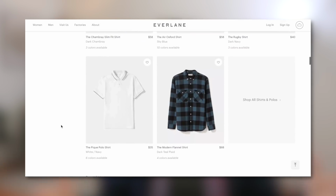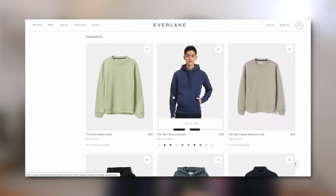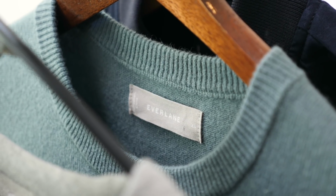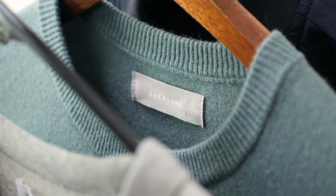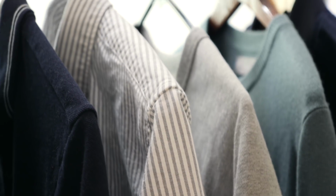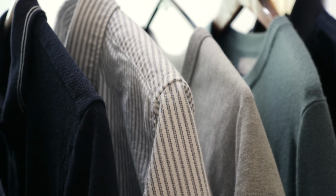I wanted to try something from each category, so I chose a cotton bomber, a cashmere crewneck sweater, a cotton sweatshirt, cotton Oxford shirt, one of their polos, 2 t-shirts, one of the regular t-shirts, and then like a lightweight summer weight tee. And then 2 pairs of pants, a mid-weight chino and a skinny jean. They also sent over one of their backpacks, so we'll take a look at that too.